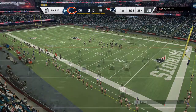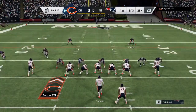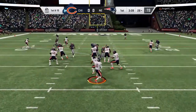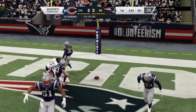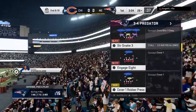If you make the stop there, maybe you hold them to 3 on this opening drive. They didn't get the stop. Yeah, new set of downs now. Now you're worried about, just as you pointed out, not just giving up 3, possibly giving up 6. Let's see what they decide to do here because they've got to change up what they have been doing. It hasn't been working. Now a throw to the end zone on first down, but it winds up incomplete.